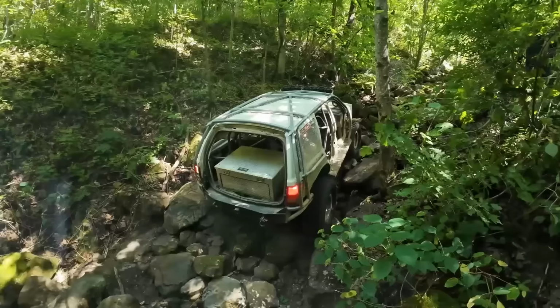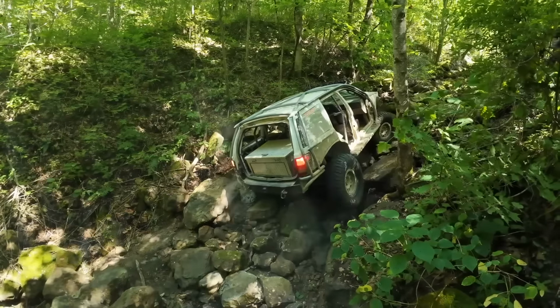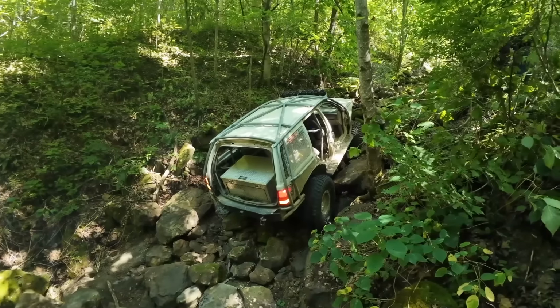Now we have a rock bouncer here coming up. I'm interested to see how well he does. Oh look, Josh is going places. There you go. I know what he's trying to do. He's trying to make it past where I was before he winches. And I think that's right where I was, right in there.